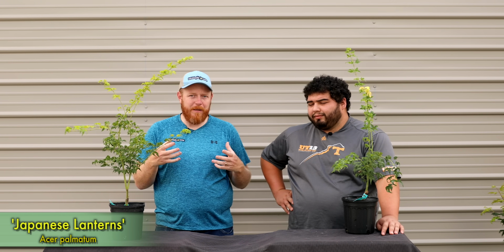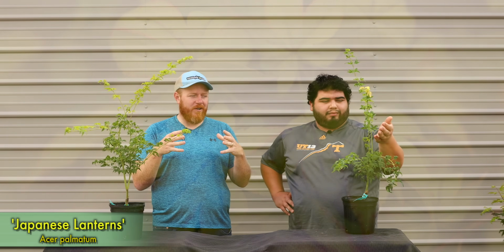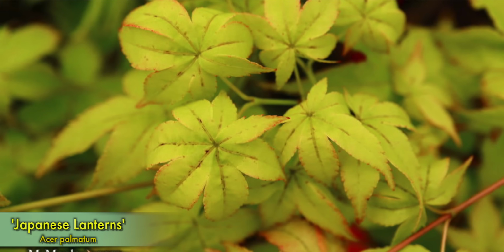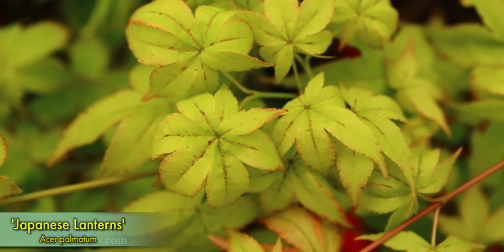And I think that's the thing that people often overlook in a garden is texture. I mean, texture is what ties the garden together. Even in a sea of a green garden, you add texture and it just captivates you. And I think that's what Japanese Lanterns provides in the garden.